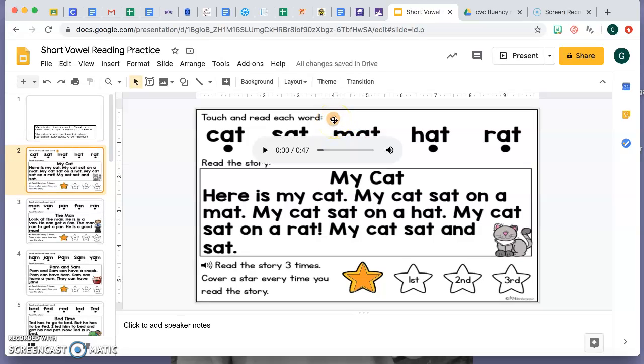But to do this activity, I have a little speaker here, an audio box, and if you click on it, it's going to be me, Miss Maravilla, reading you these words and reading the story for you. What I want you to do first is to practice saying the words the best that you can, and then practice reading the paragraph. If it's hard for you, you can listen to me first by clicking here, and you can listen to me read it once, but then it's your job to read it 3 more times.